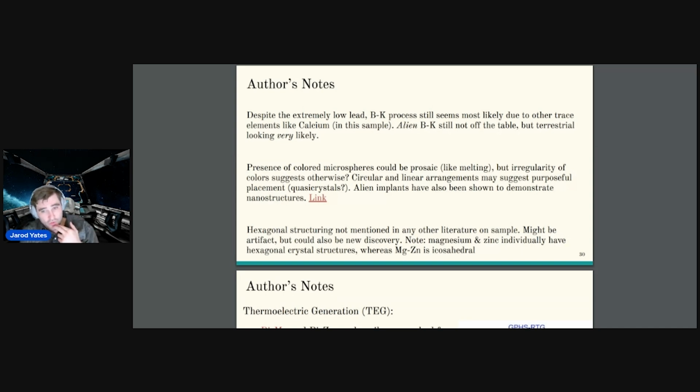It's important to note that magnesium and zinc, each of those individually have hexagonal crystal structures, but when you combine the two, you get icosahedral structure. By the way, in case this thing does have quasicrystal nature to it, that magnesium zinc would indicate icosahedral symmetries, which are important for quasicrystals, and I'll go into that a little bit later, but just keep that in your back pocket.